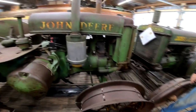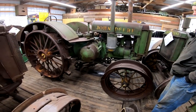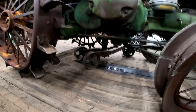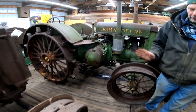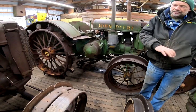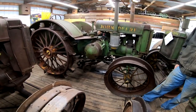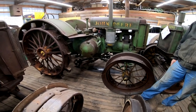This one here, that's a 1936. Pretty nice original. And underneath here, we actually have a railroad jack that they used in the early days to push the Ds to the end of the railroad cars. So they would back them in or drive them in, and then they'd take that jack and jack them up and wheel them to each end of the boxcar, so they could get the boxcars filled up. So that's kind of a unique piece.